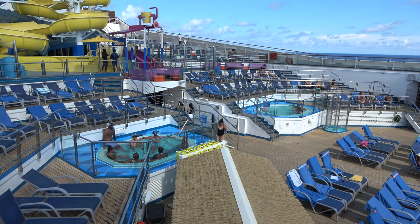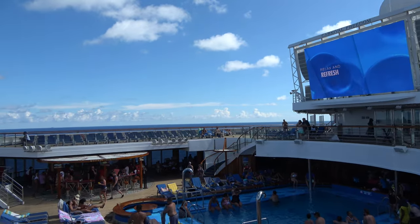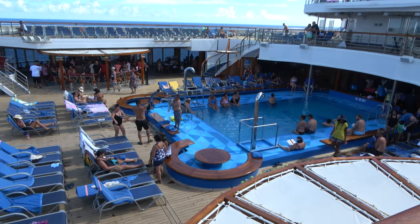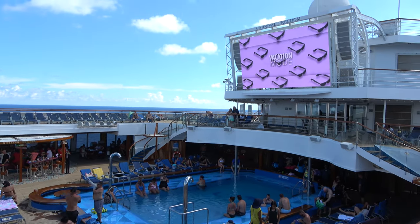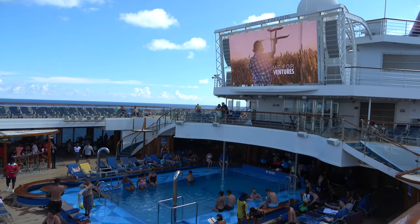Great hot tubs position if you want to watch one of the films on the funnel vision, or when we were at the deck party, people were dancing in the hot tub. The pool area does have two pool bars, a rum bar and a tequila bar. A big centralized pool, and they'll do music up here, a deck party, movies in the evening, and a couple other things throughout the day. I think there's going to be ice carving today. All right, let's go check out the rest of the ship.